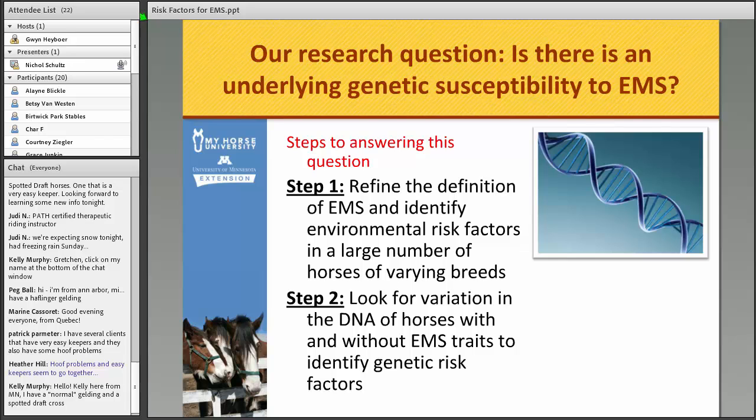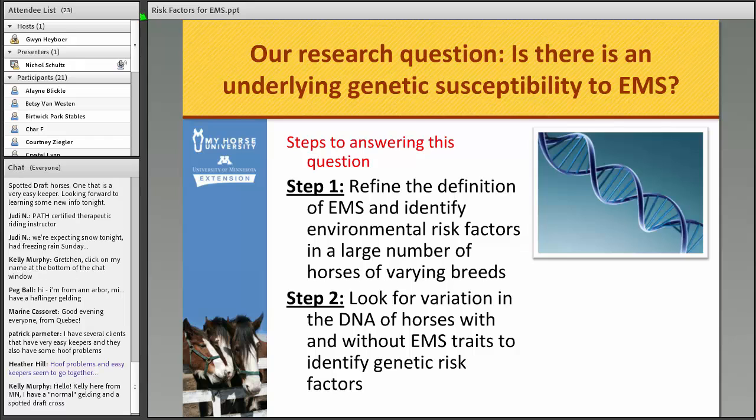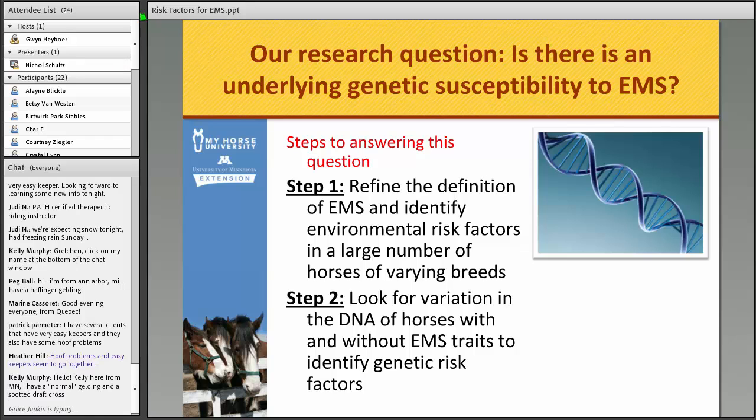Therefore, our research question is to determine if there's an underlying genetic susceptibility to EMS. And in order to effectively answer this question, we first need an accurate definition of what EMS is. We want to know if the EMS criteria we mentioned earlier are consistent across different breeds of horses with EMS. We also want to know how environmental variables such as diet and exercise can influence EMS traits. Once we have the answers to step 1, then we can go on to step 2 and look for genetic variation that's associated with EMS traits such as high blood insulin levels or triglycerides, for example.